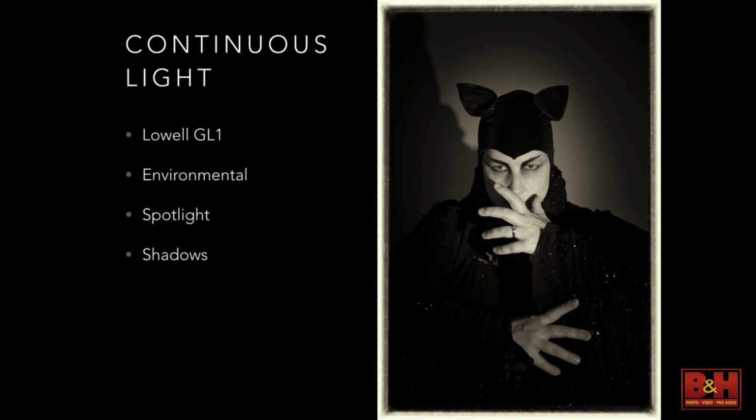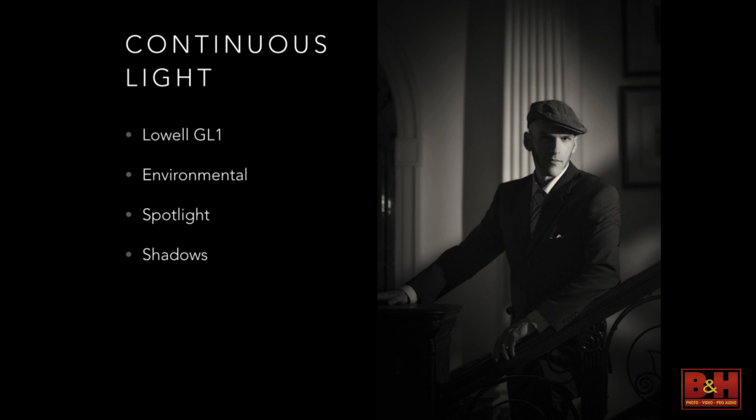And also, it creates really great shadows if you want to do something really spooky, which I did in this case, and the light was below her, and I got this great shadow in the background. Also, shadows for architectural details and things.